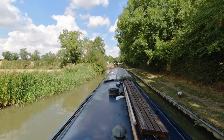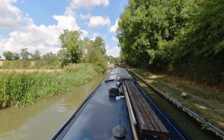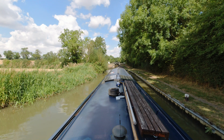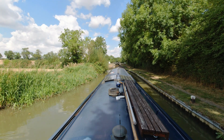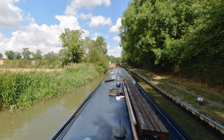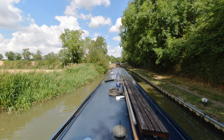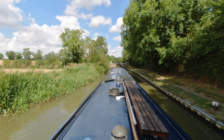It feels a bit weird being on these narrower locks again after being on the wide locks of the Grand Union. I kept saying that to people yesterday as we came down the locks. I seem to be going in a lot slower, which is a good thing because it means I'm not damaging anything. I'm not damaging me, not damaging the lock.